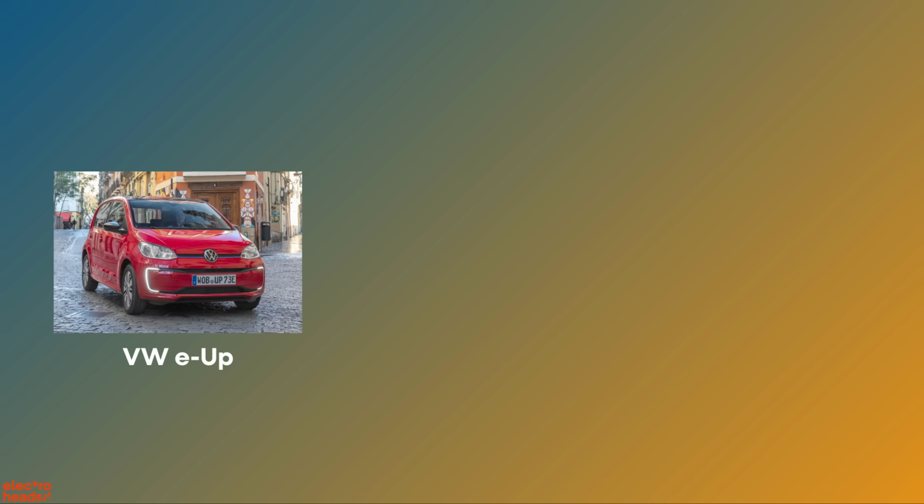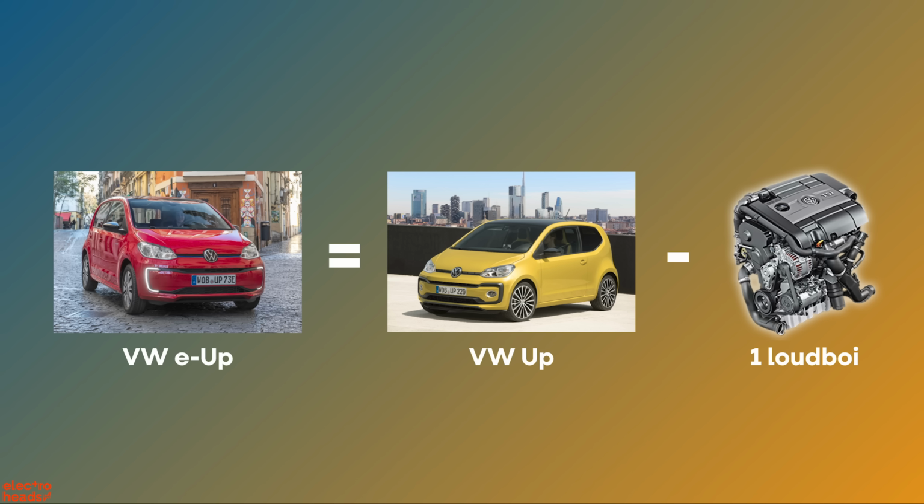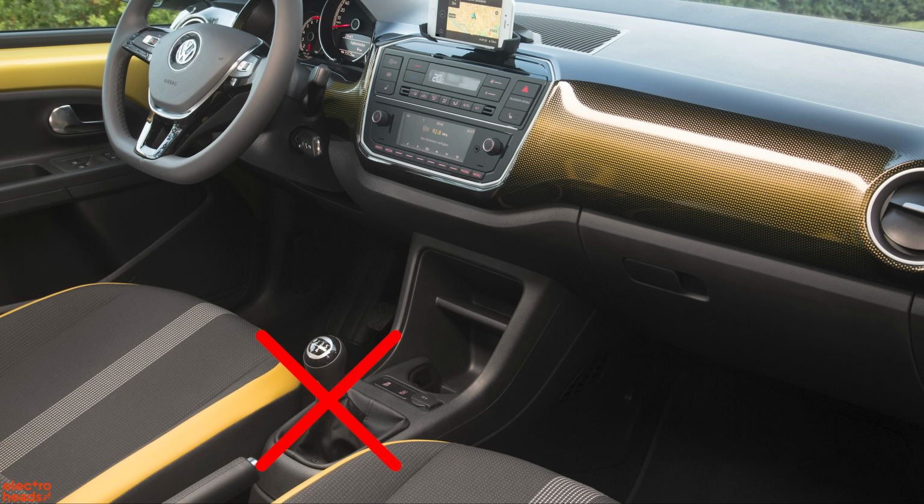You see, a lot of new electric cars are essentially just petrol-powered models from that brand with the engines ripped out. From a manufacturer's point of view, I'm sure that's a cheaper and easier way of doing it in the short term, but it's also a little bit half-arsed. Electric cars don't need space in the front for an engine. They don't need transmission tunnels. So if you base your electric car on a petrol-powered model, you're wasting space.